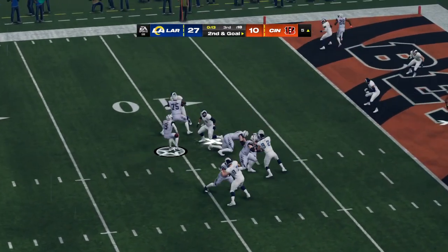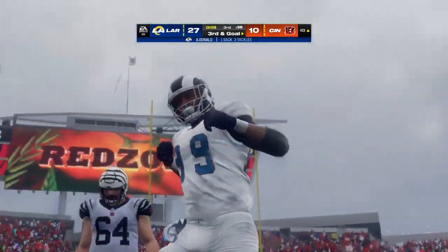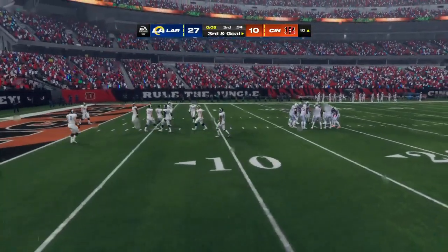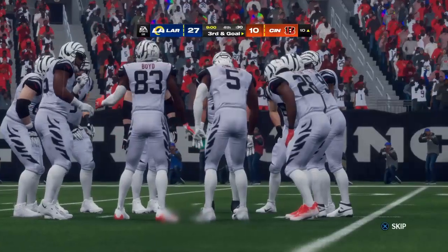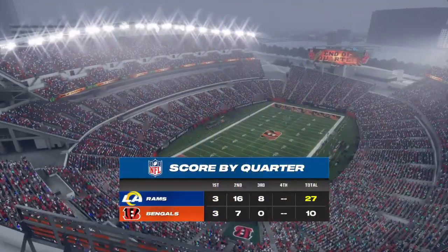They'll set up a throw. Under pressure, down he goes. Sacked at the 10. The perennial Pro Bowler Aaron Donald gets the sack. So a little extra time to ponder this third and goal as we played 3 quarters.